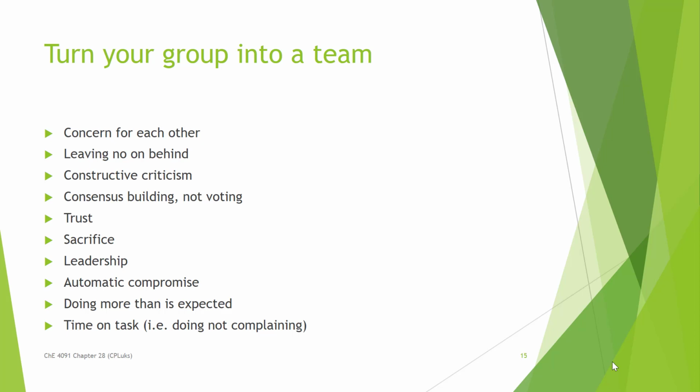It really is helpful if you turn your group into a team where you're supportive of each other, where you're working together for a common goal, not just a group of individuals doing tasks, phoning it in. So first thing is, show concern for each other. If people are sick, don't just say, well, you still got that work due next Tuesday. Okay? Show true concern for each other and leave no one behind.